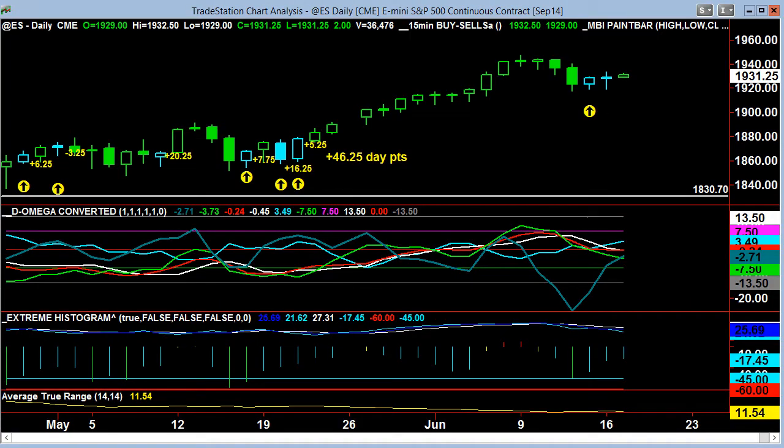Perfect. Here we go. So we put in another bar. In fact, I should put another arrow right there. So back-to-back cyan, those usually do pretty decent. Last time we had +5 on it.